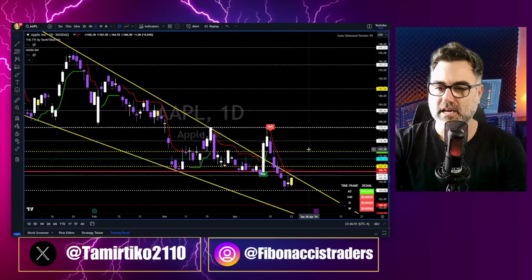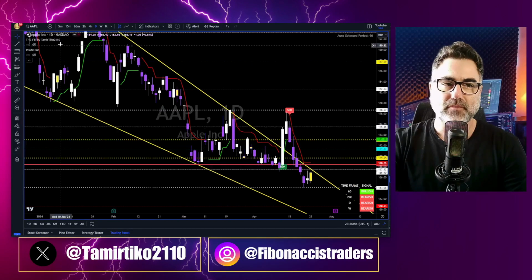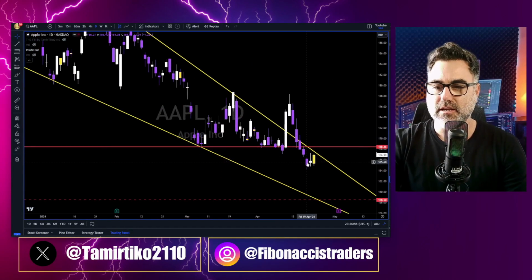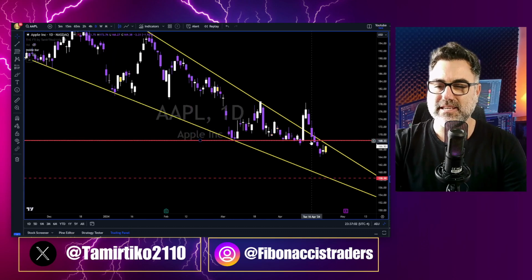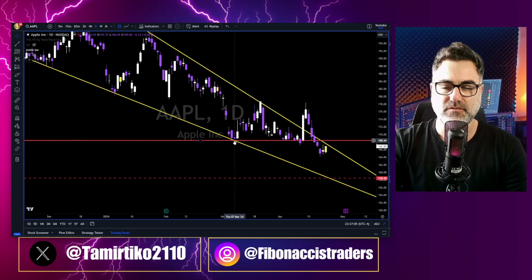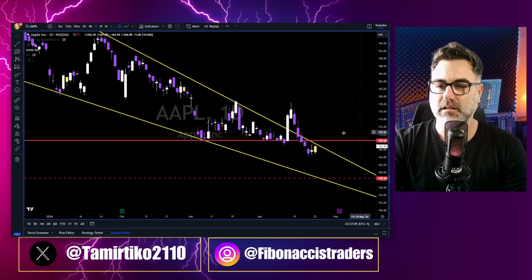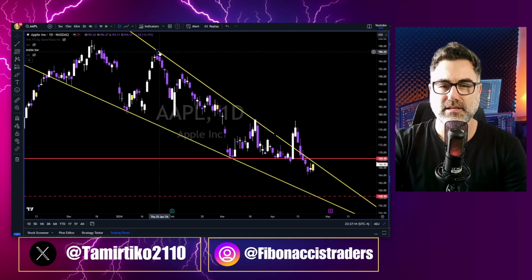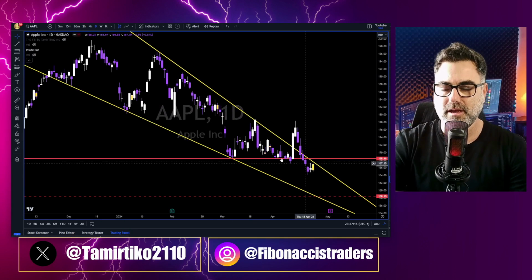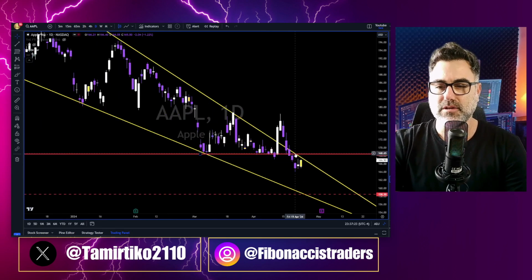Apple closed the day with another inside candle. Look at this, 3 consecutive days of Apple indecision. Doji, inside candle below the 168 area. The 168 area was a very important area of support during March until the middle of April. Now we're still below this yellow trend line that helps us identify the lower highs, and we're below this area, the 168, super important area of support and resistance.